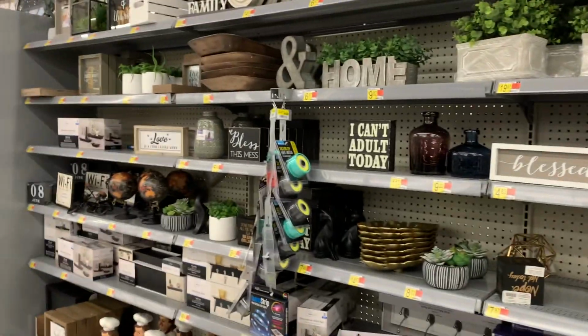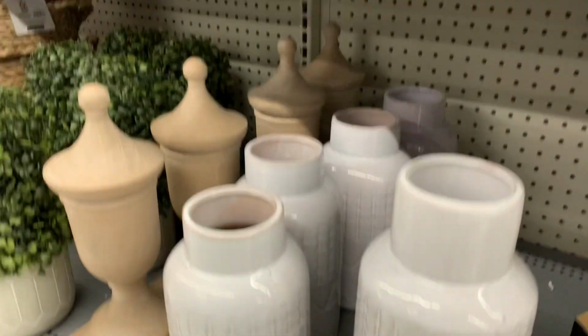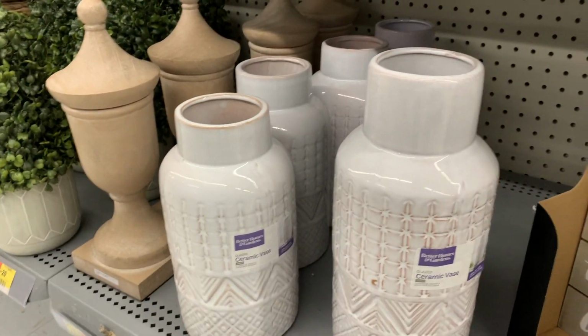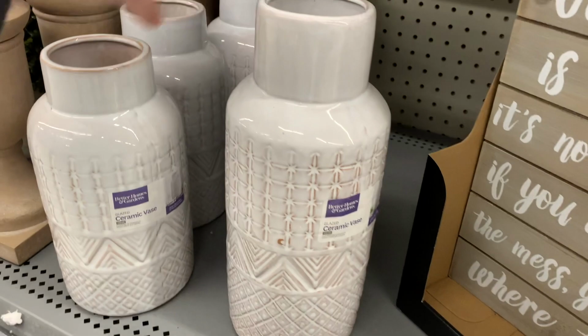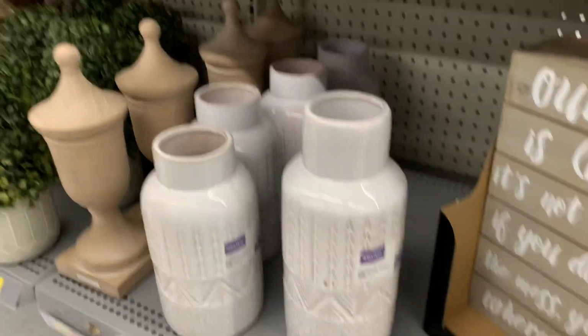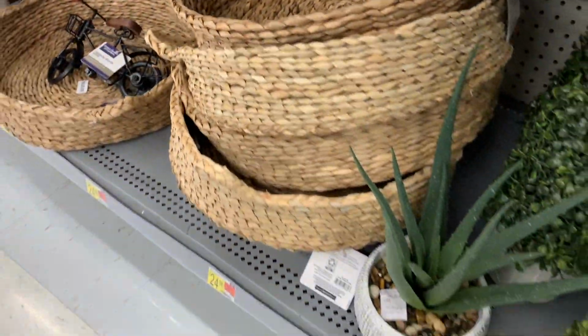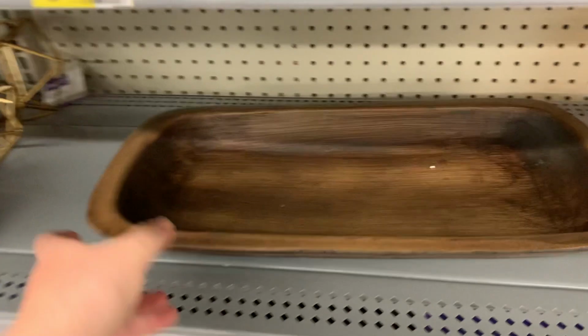If you have friends that either just bought a new home or moved into a new apartment, check out this area at Walmart. In my Walmart, it's kind of towards the back, but they have really great home decor back here in this section. I mean, this would be a great gift. These baskets are beautiful. The baskets are $25. Little wooden bowl.